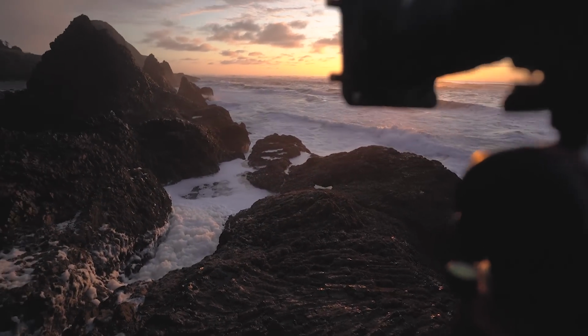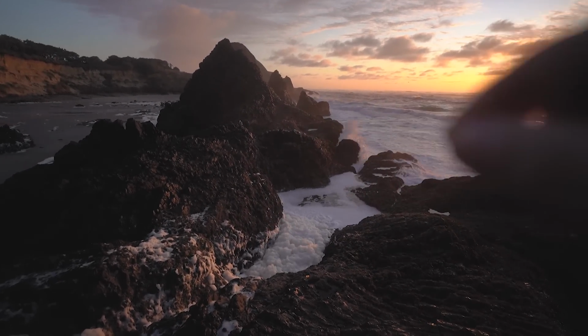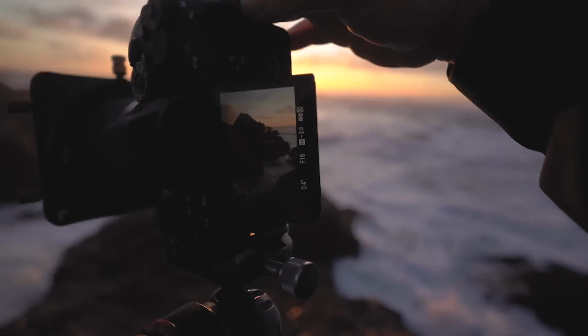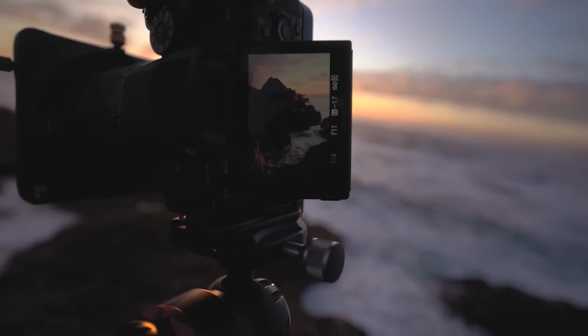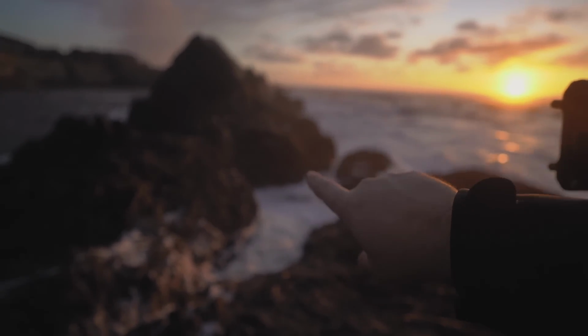So I'm going to 0.4 seconds for my slow shutter speed, f/16 and ISO 50, and that's giving me the shutter speed that I think is looking pretty good. But to play it safe, I'm going to do a couple a little bit faster, and I'm waiting for the water to cascade over these rocks in the foreground.